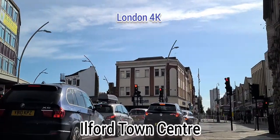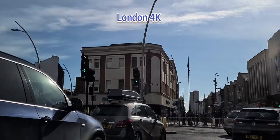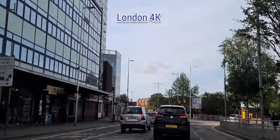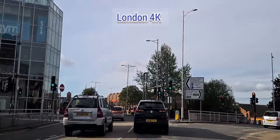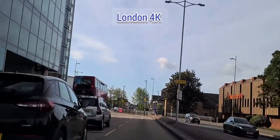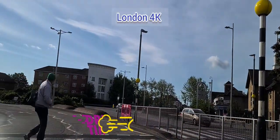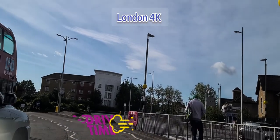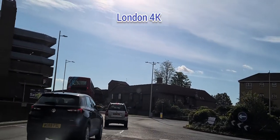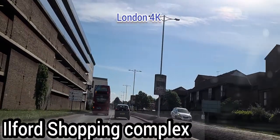Center. And here for I straight, right straight ahead, we turn right here. In 200 yards, at the roundabout, take the first exit onto Winston Way, A118. Take the second exit onto Griggs Approach.